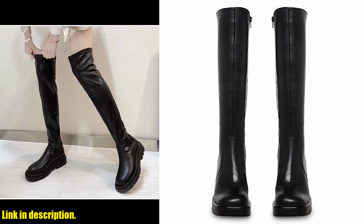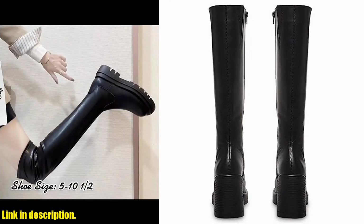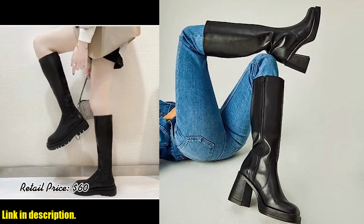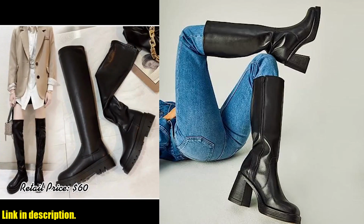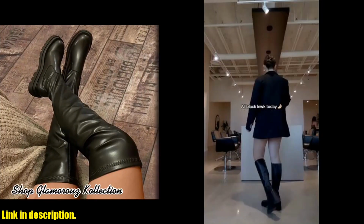The platform sole provides extra support, and the chunky heel ensures that you can strut your stuff all day long without any discomfort. So, if you're ready to elevate your shoe game and add a touch of edgy sophistication to your wardrobe, then these black leather platform boots are a must-have.